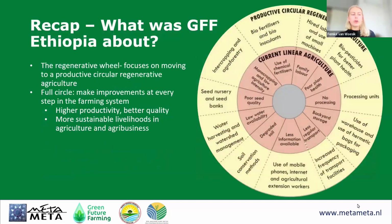For the transition from linear towards productive regenerative agriculture, we worked along this wheel. The inside red part of the wheel shows the status quo of linear degradative agriculture. The outer circle of the wheel in the light yellow color shows the new improved reality of productive regenerative agriculture that we worked towards. We worked on the full circle and aimed to make improvements at every step in the farming system. We did not only look at yields, but also at soil health, biodiversity, and overall ecosystem resilience. And of course, creating more sustainable livelihoods in agriculture and agribusinesses.